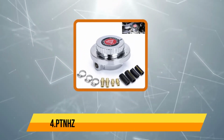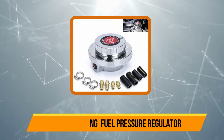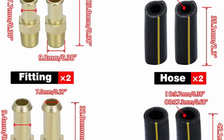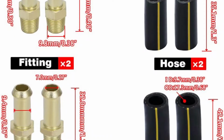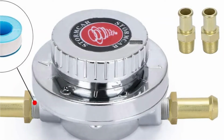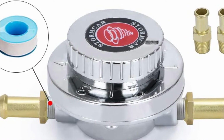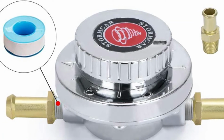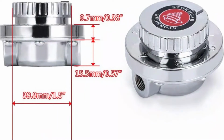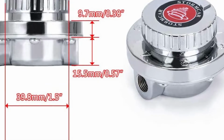Now number 4, PTNHZ Racing Fuel Pressure Regulator. PTNHZ Racing Manual Adjustable Fuel Pressure Regulator is a sturdy pressure regulator. The body of this pressure regulator is made of aluminum and hence offers good strength to the body. The pressure regulator is suitable for carburetors and can be used with fast fuel pumps. The pressure range of 1 to 5 psi might look low, but it is more than enough for a carburetor fuel system. The maximum input pressure is limited to 7 psi, which comes in handy in performance modes of engines.